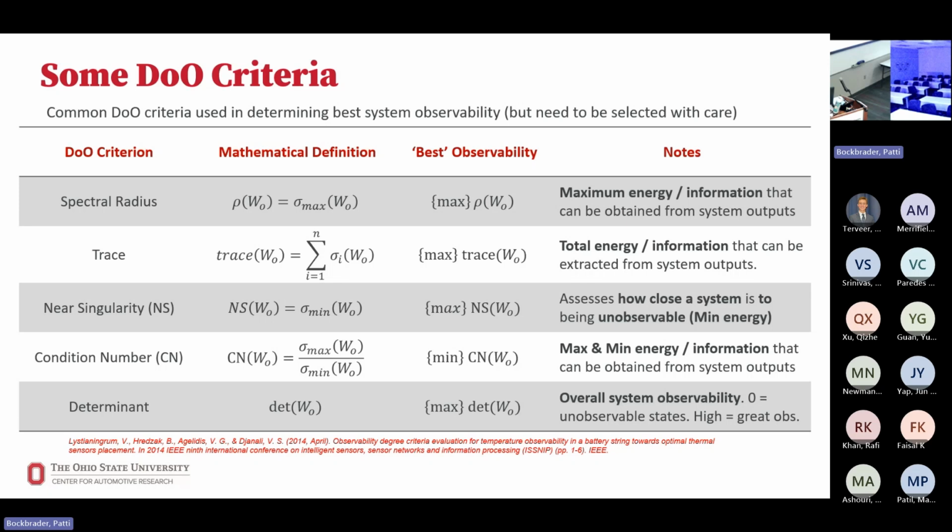Some of them that I have listed here include the spectral radius, which looks at the largest singular value of your observability gradient. That gives you the maximum energy or information that you can get from your system output. The trace, which is the sum of all your singular values, tells you the total energy that you can get from your system output. However, the linear singularity criterion just focuses on the smallest singular value of your observability gradient. That tells you the smallest amount of energy or information you can get from your system outputs, and how close your system is to being unobservable.